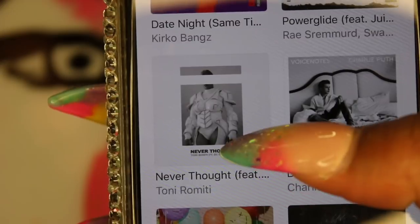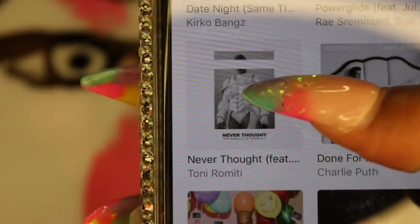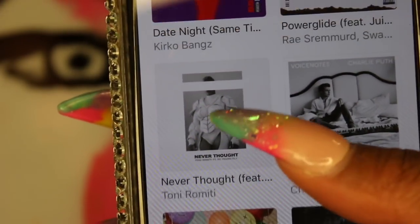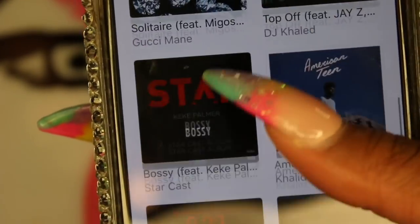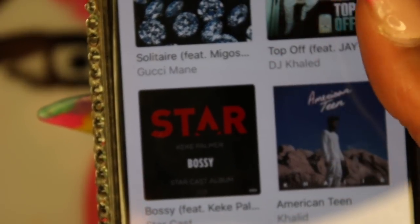So yeah, I also have my boy on here. Where is it? Yeah, this song. I also have my boy on here. This song is featuring DC Young Fly. Y'all, he can sing. Like, I love me some DC. Freaky Friday. All types of stuff. So yeah, this is my playlist right now, or my recently added songs.